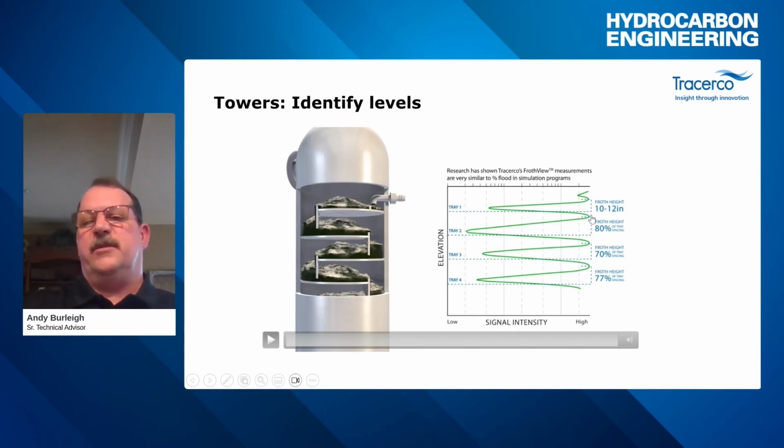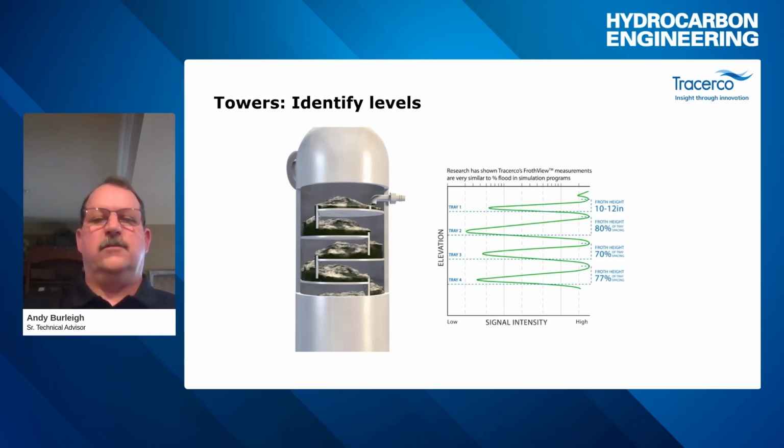We also look at the shape of this curve and how far it comes back to the right. That can help determine the difference between weeping or entrainment, and then the severity of it. And then we also measure the froth on each one of these trays to see how much tray space you're actually using and how much you have available to you.